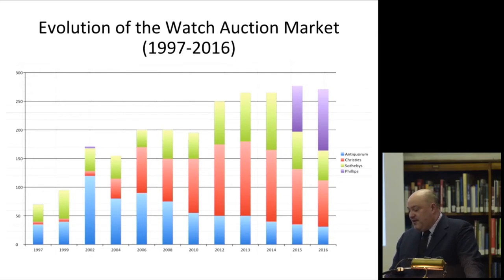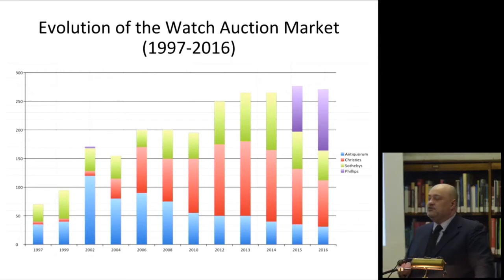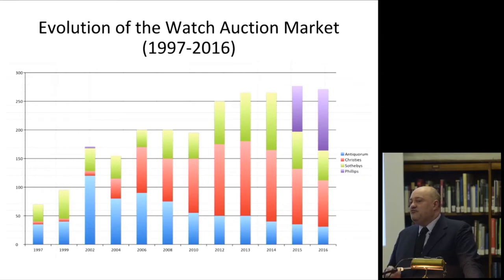Things got fairly big for Antiquorum in 2002. They sold a big collection. The chairman of HSBC had a huge watch collection. They sold that year, and that explains the numbers. Osvaldo Patrizzi, who founded Antiquorum, was doing a lot of business, promoting watches everywhere. And what he brought to the business is something that is important to us today: he's the first one to realize that writing about watches was important. Scholarship work was important. He would publish books. He would write footnotes. We're going to go into that later about footnotes. And he would try to innovate every time.